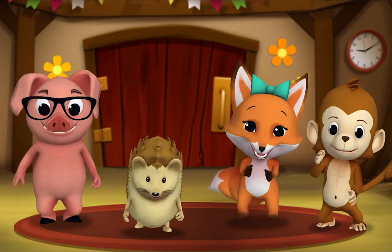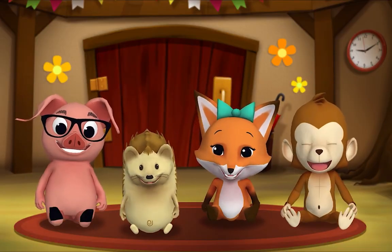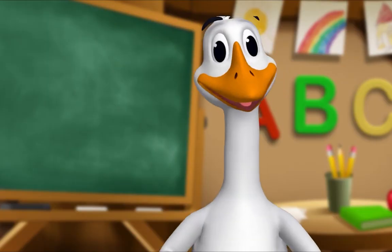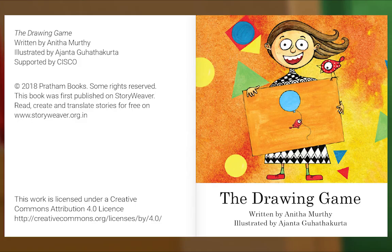It's story time! Yay! Gather round, everyone! What book are we reading? We're reading this one. It's called The Drawing Game. I wonder how you play that game. Well, let's find out together. Let's begin. The Drawing Game, written by Anita Murthy. Illustrated by Ajanta Guhathakurta.